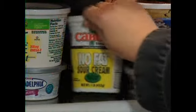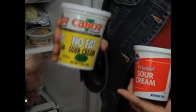Now I'm looking at sour cream. I just use the non-fat pretty much in everything. I use it as a fat replacement. If you find a brand you like the flavor of, stick with it. You really don't need to do the real stuff.